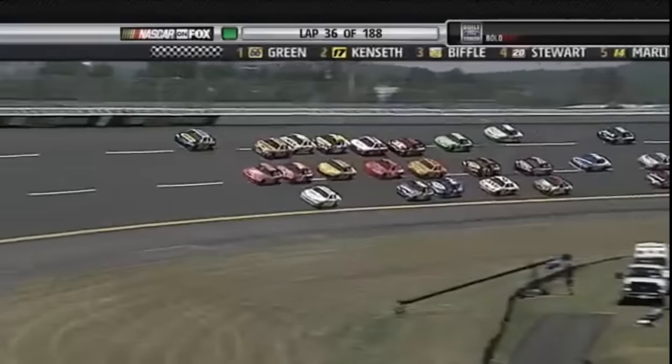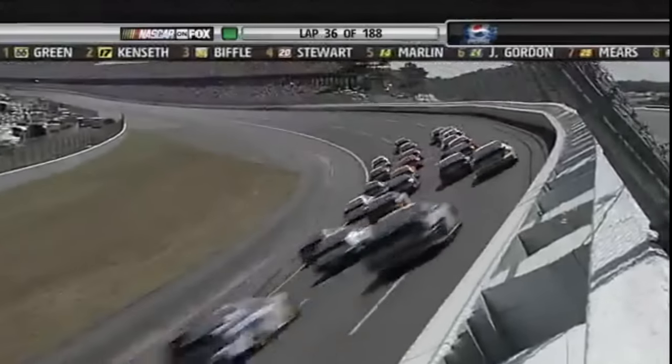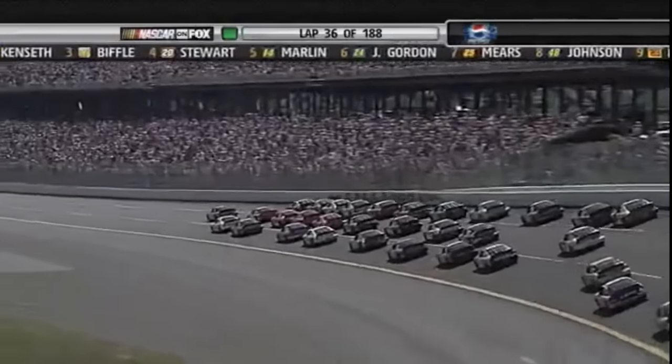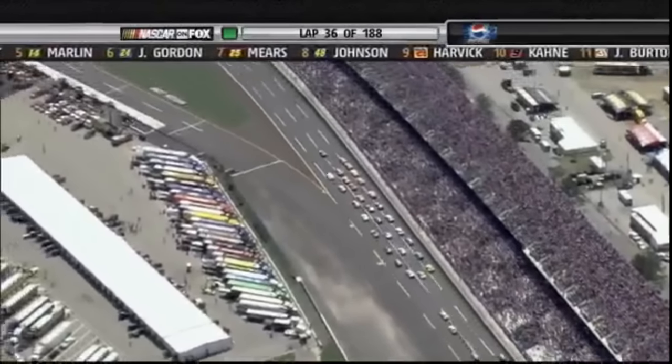They're just getting a little gaggled up for me, guys. I'll tell you, I've started to see these cars move around a little bit more. We're drawing near the time for a pit stop. Things are looking tense. Especially, Darrell, as they come right into this area, into the tri-oval.